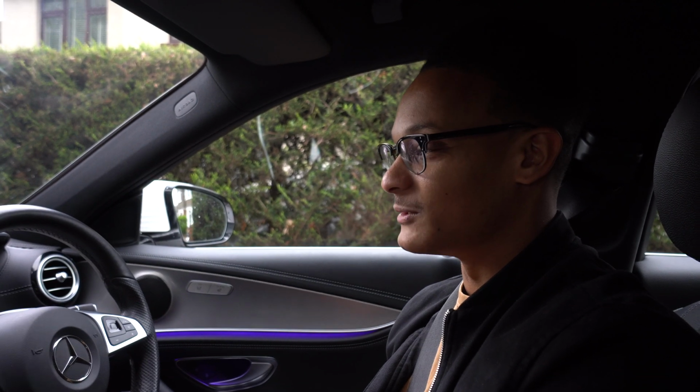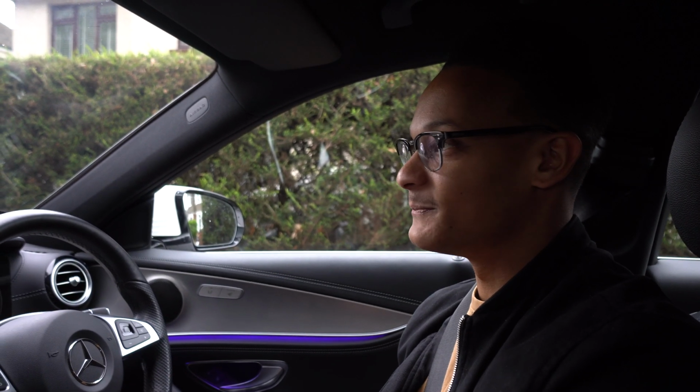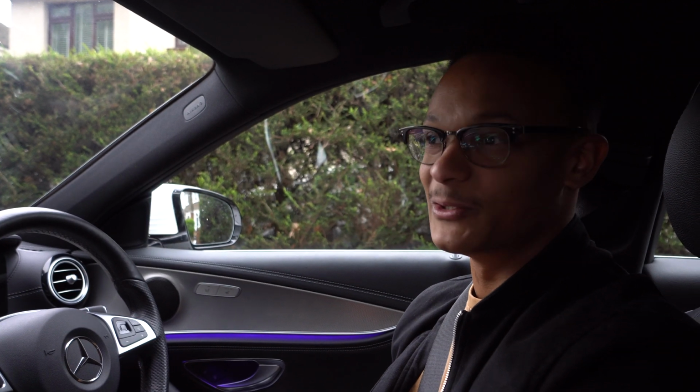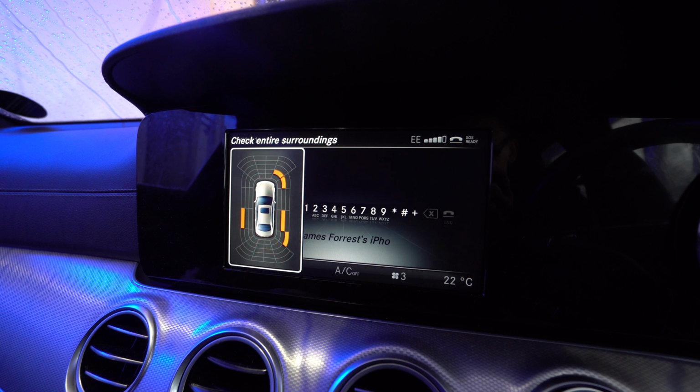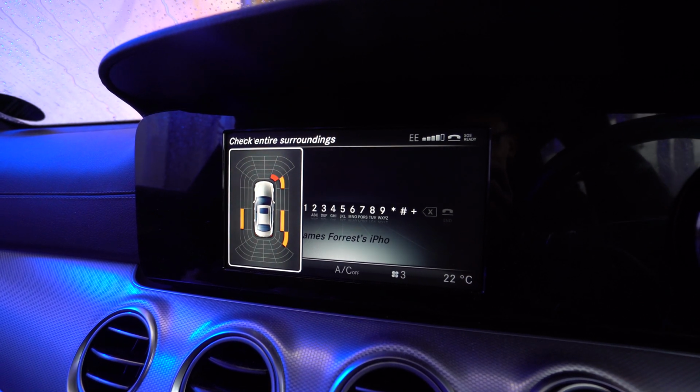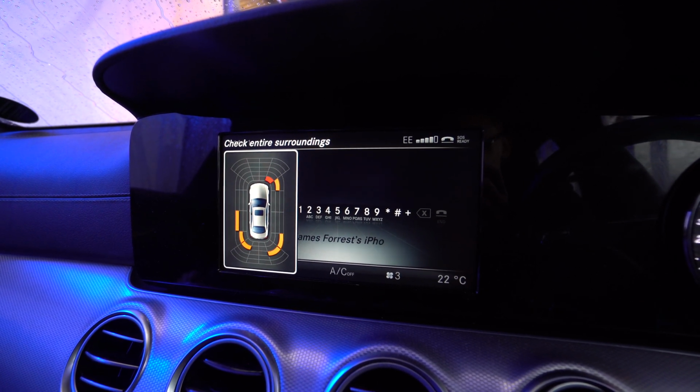My other gripe with the parking sensors, they just go off randomly. Like, you'll be driving down the road under 10 miles an hour and the parking sensors will be going off, or you'll be in traffic and it'll think some sort of ghost has walked in front of the car and all the parking sensors are going off, and it drives me nuts. I don't understand why.